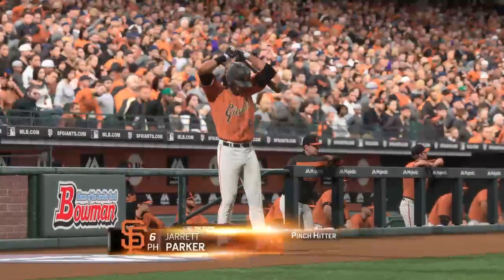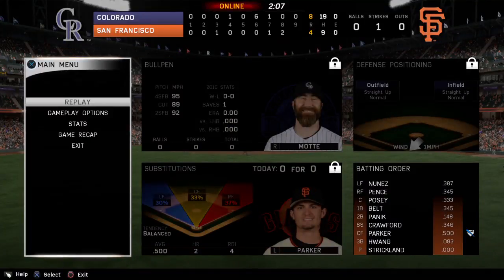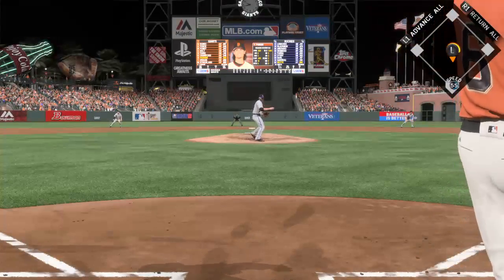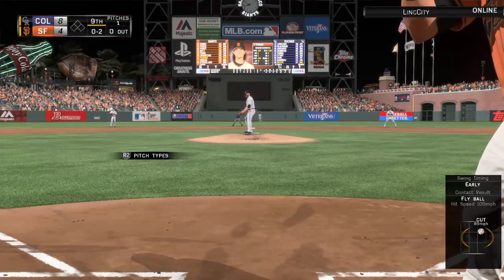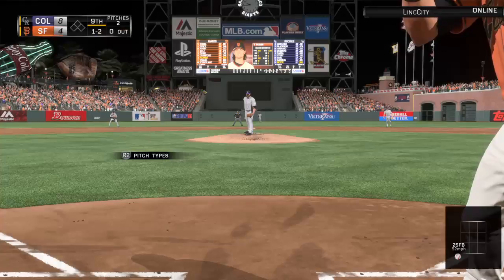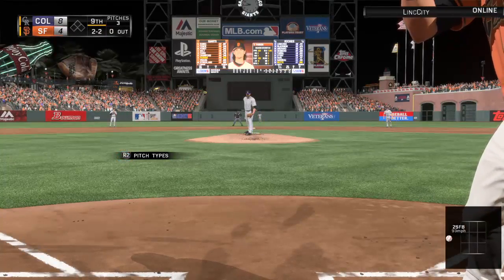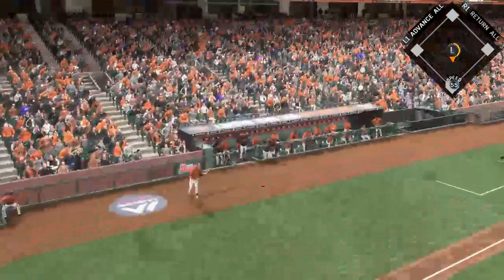Jarrett Parker will get up off the bench to lead off the home half of the 9th, and they've certainly got their work cut out for them here, so he'll just need to work on getting aboard. A little quick on that swing, and he finds himself behind 0-2. Can't quite get the low outside corner there. It's 1-2. And that misses 2-2. Still 2-2.